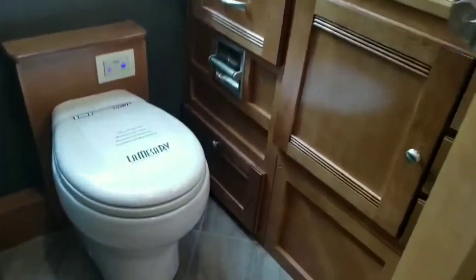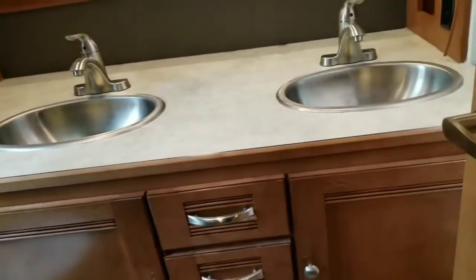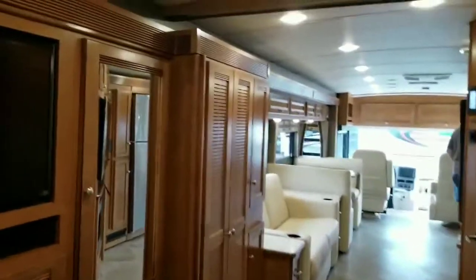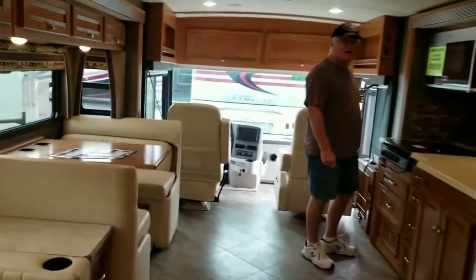Going to the second. Yeah, I'm amazed at all the storage. It's like crazy. That's really something. There's probably storage behind the TV. No, maybe not. Ooh, two sinks in the back. Shower. Nice. Yeah, this is pretty cool. Oh boy. Yeah, Doug, let's buy two. One for you, one for us.